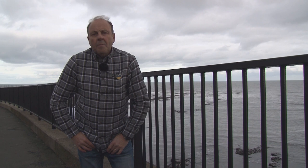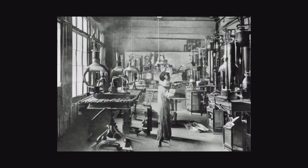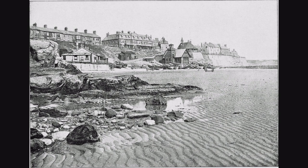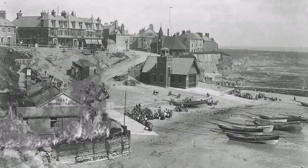In 1897, a marine laboratory was set up by the Armstrong College, a faculty of the Durham University, for the study of the sea on the northeast coast. The original building was not much more than a large wooden hut, which unfortunately caught fire in 1904 and destroyed the laboratory and the saltwater baths which were adjacent.